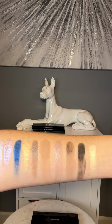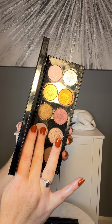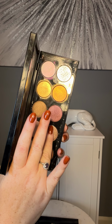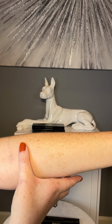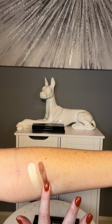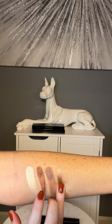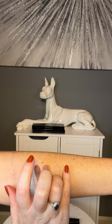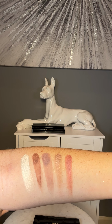It is absolutely beautiful. I feel like I probably reach for this one and the #1 palette the absolute most. Definitely wearable shades for every day, in my opinion. So here we have it, Divine Rose. And they really are so, so pretty. Like I said, her color story is super unique. And I feel like it's just next level when it comes to something different.